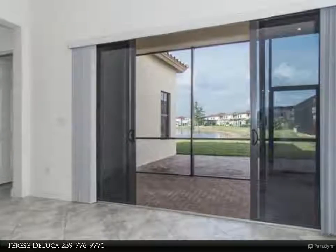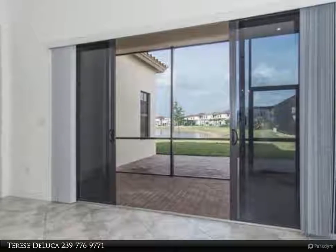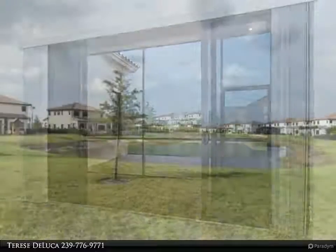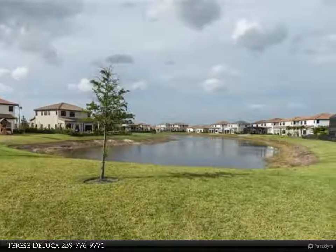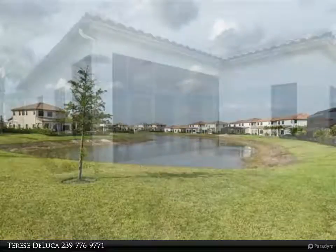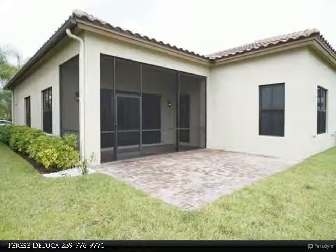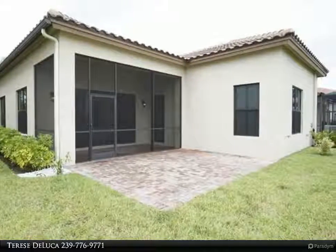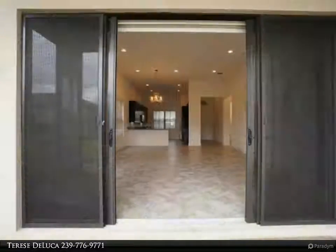Appreciate the spacious luxury of the eat-in kitchen. Enjoy the lake view from the screened lanai, and the extended pavers outside is the perfect place for your outdoor grill. Notice the level 4 tile on the diagonal throughout, making this house family friendly. Impact resistant windows and sliders all around keep this house safe, quiet, and energy efficient.